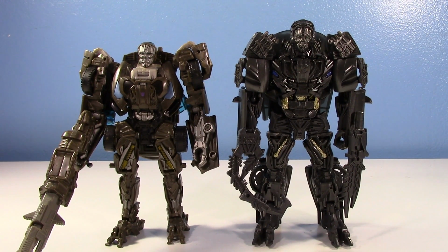Hey guys, what's up? It's Lockdown. Old versus new on Lockdown, a.k.a. the best villain from the Transformers movies. Besides Dropkick and Shatter. They were actually probably better. I liked them a lot. But yeah, we have the old one. And we have the new one.